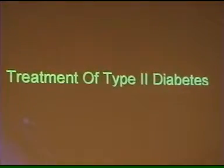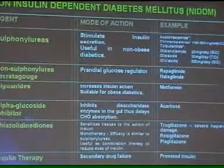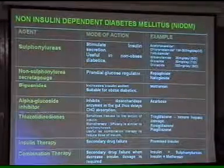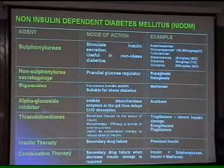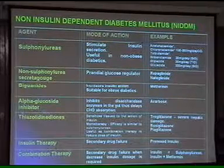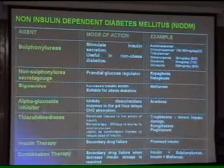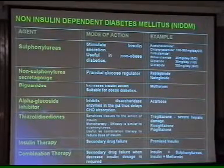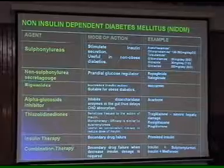Now, with this I come down to the second part of my talk, and that is the treatment of type 2 diabetes. Now, we have got a whole list of drugs and groups of drugs that we can use for the treatment of type 2 diabetes. We can start with sulfonylureas, and probably sulfonylureas were the first drugs used for the treatment of type 2 diabetes. They stimulate insulin secretion and they are useful for people who are non-obese. Now, the word non-obese is important because most of the time when we talk about the non-insulin dependent diabetic, it is an obese individual.